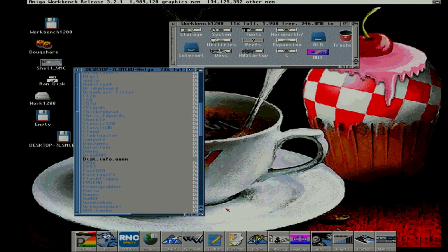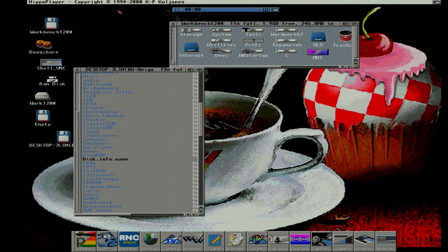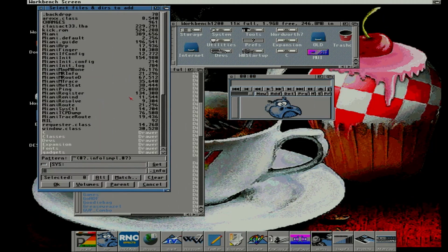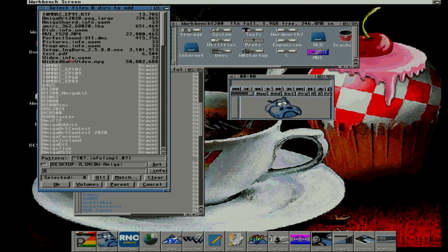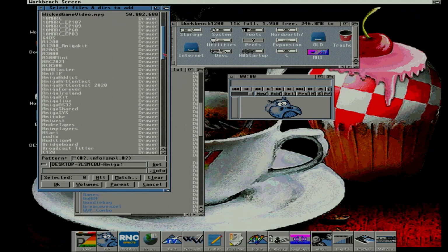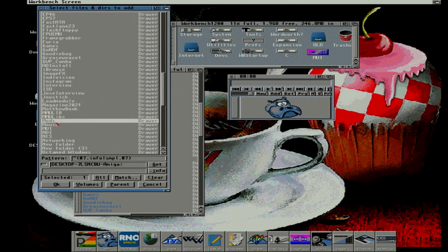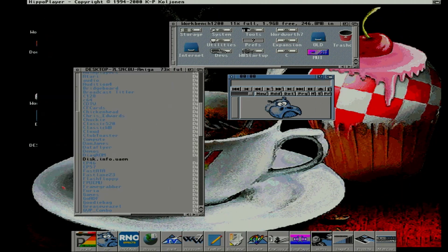So what's the use of this? Well, let's say you got Hippo Player on here, okay? Here's our friendly Hippo Player. And let's say you want to play a file. Volumes, look, there we are. And let's go to mods. This is on my computer in the other room. And we're going to do a Hoffman mod. Drop the panic. There we go.